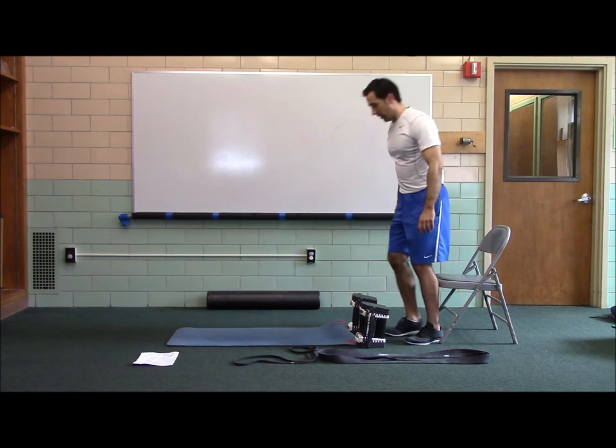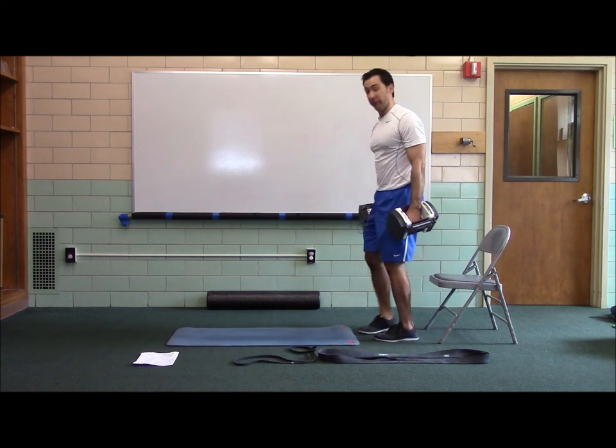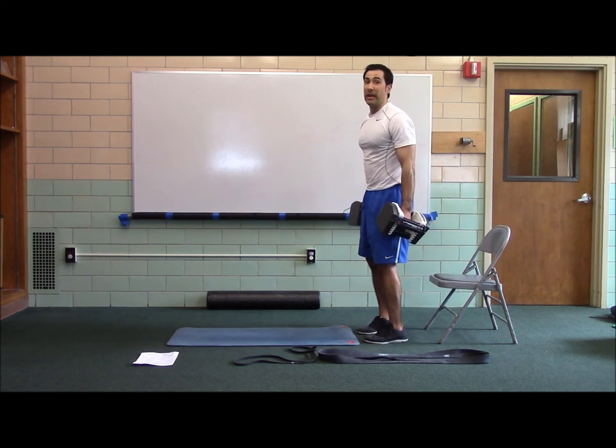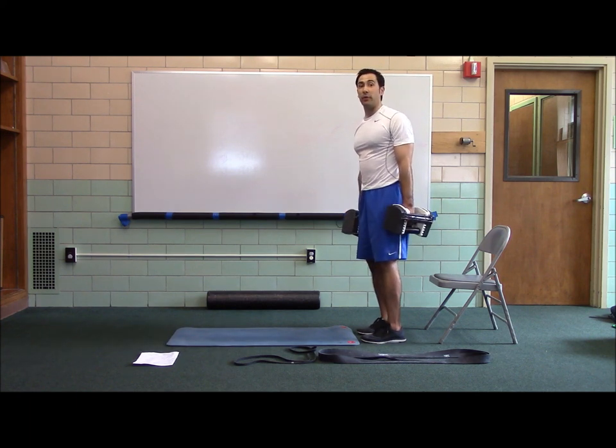Level two, jump shrug. Now, I'm at the 40% of dumbbell load. If you weren't, your level two would be the lighter load, and level three would be the heavier load.